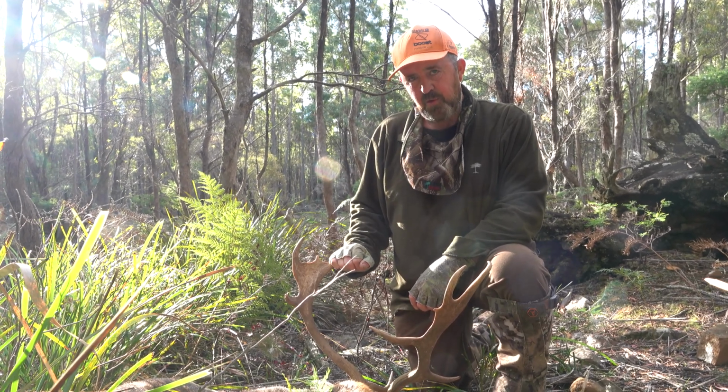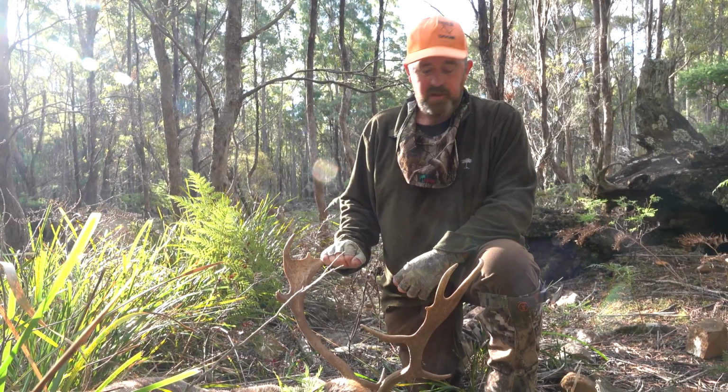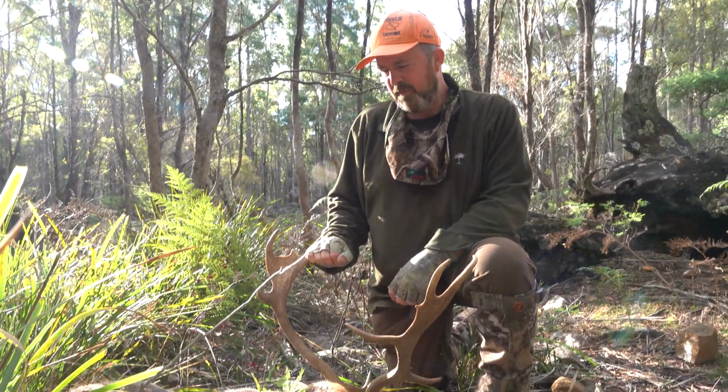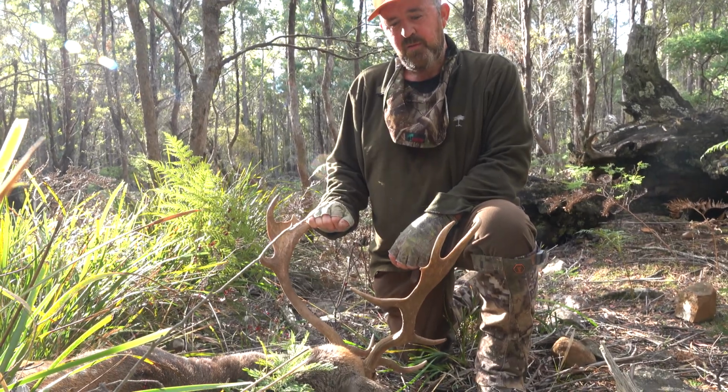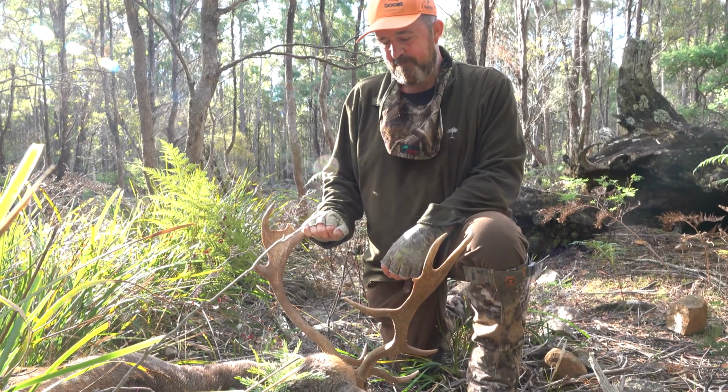Saw a nice deer this morning that was hoping to get off this bank, but this bloke stood up first. Went for a bit of a run across us and then just stopped and gave me a bit of a look, so I took the shot.